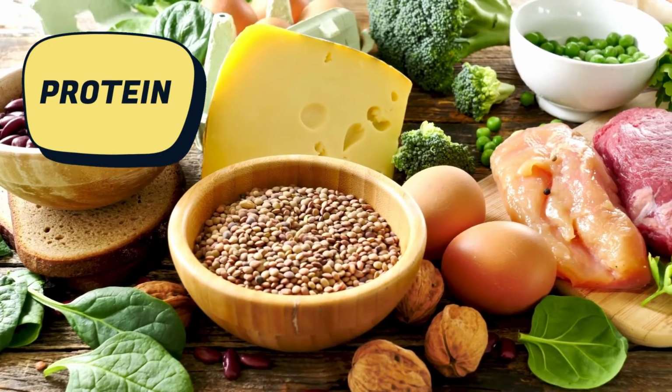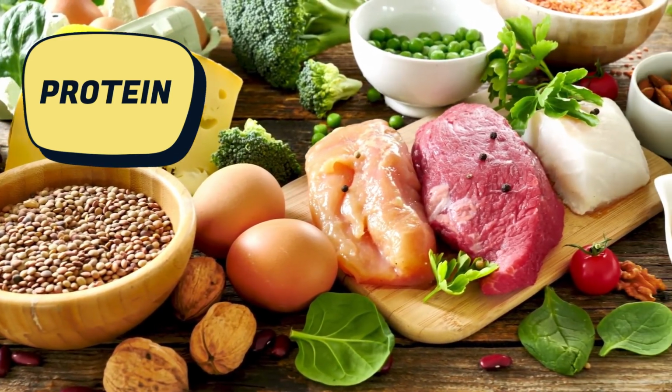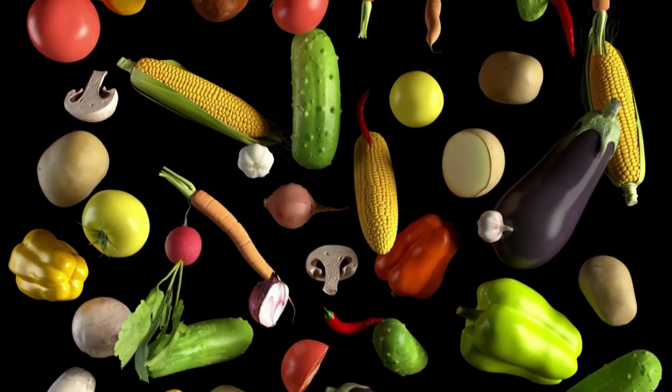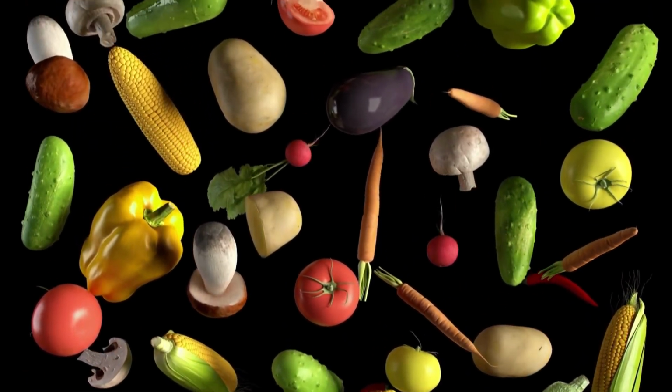Protein is a key component of a healthy diet, and while you can certainly get protein from meats, cheeses, and other food items, some of the best protein sources are vegetables. In addition to being easier on your wallet, these veggies tend to be loaded with other nutrients, which some of those other foods may lack.